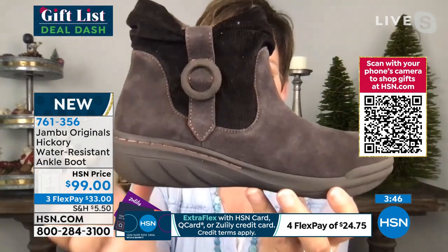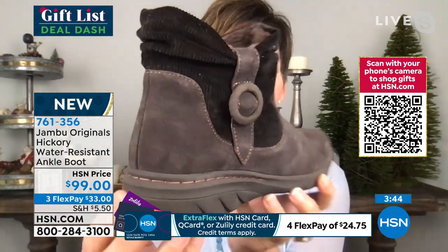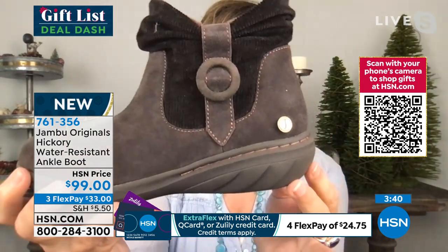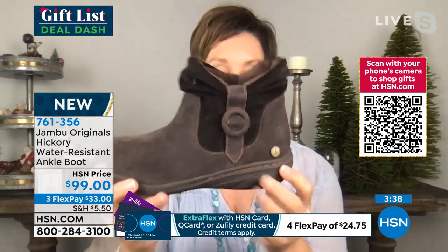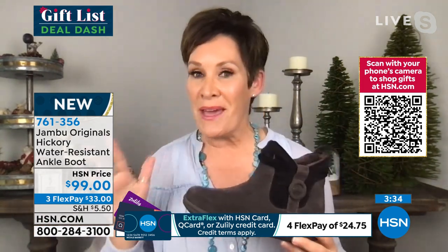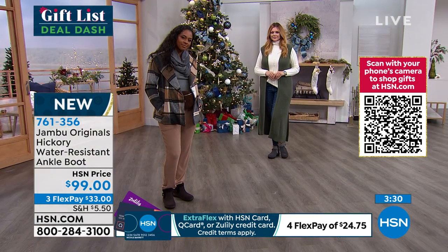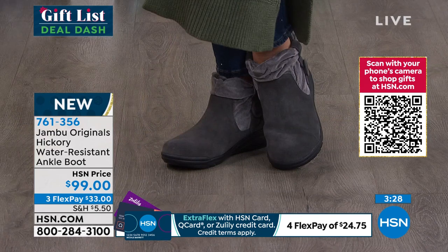Kelly, look at the stitching. Do you see on the brown? There's this almost orangey salmon tone of that contrast. The heel reminds me of a little wedge. And there's nothing better, in my opinion, than a little wedge. It lifts you off the ground. It elevates your legs so they look long and lean.